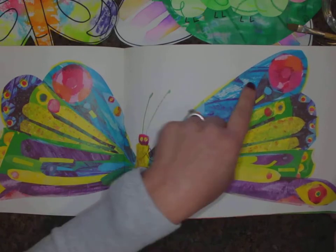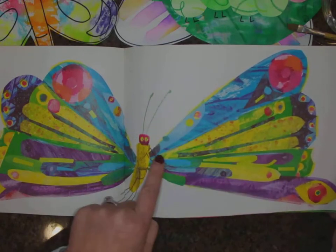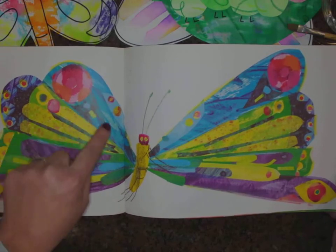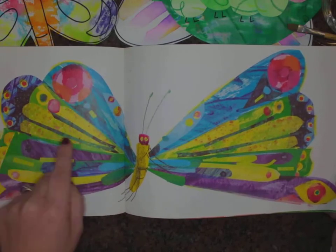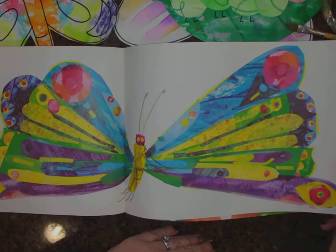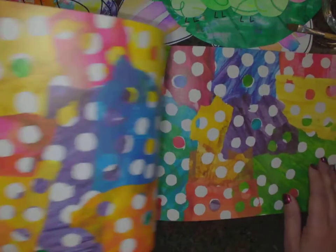Boys and girls, look at all the colors that Eric Carle used to make his butterfly beautiful. All of the painted paper, it has more painted paper cut out and put on top of it. Isn't it so beautiful? Oh my goodness.